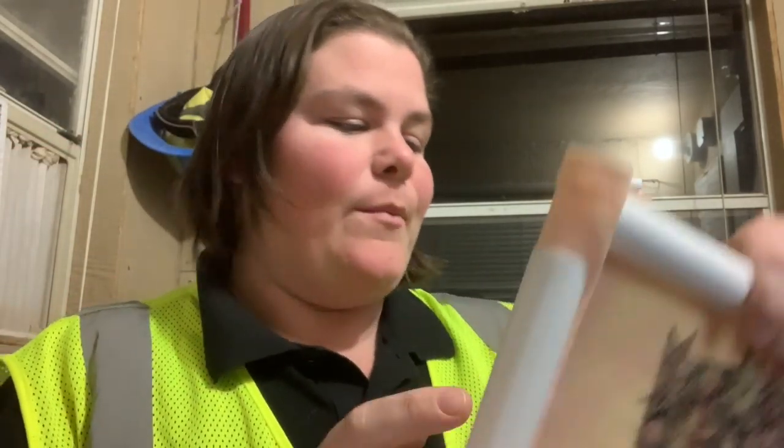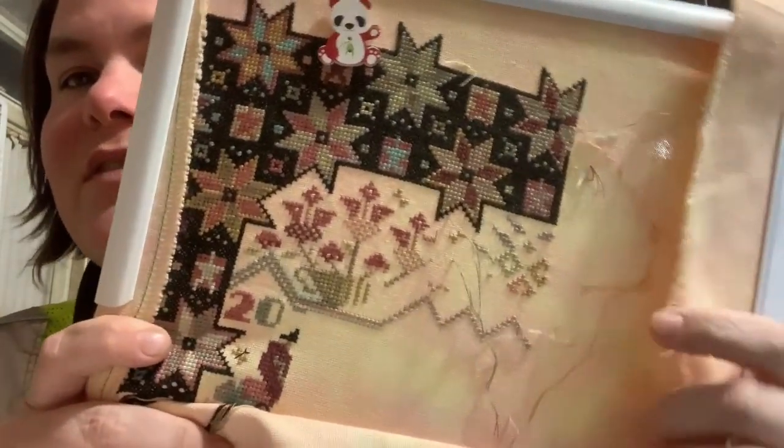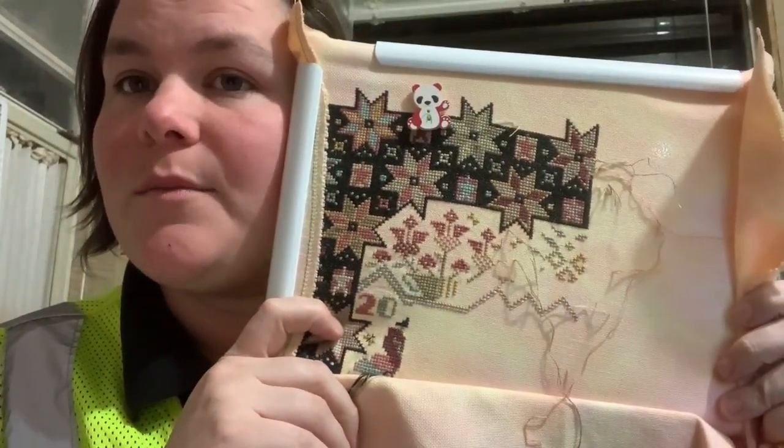Good morning, everybody. Welcome back. It is almost time for me to go. Like, it took me all night to get these 600 stitches. I don't know why. But I finished 625 stitches on Spangled.